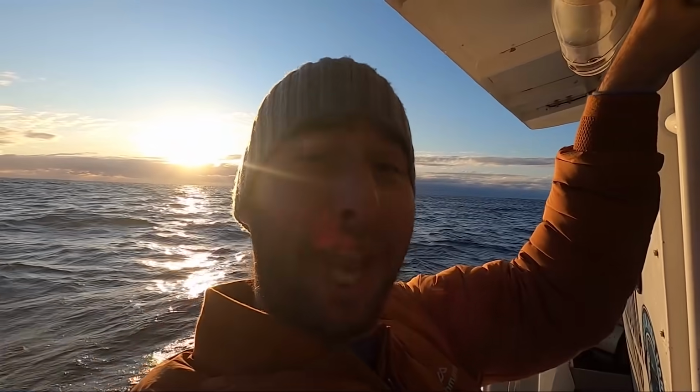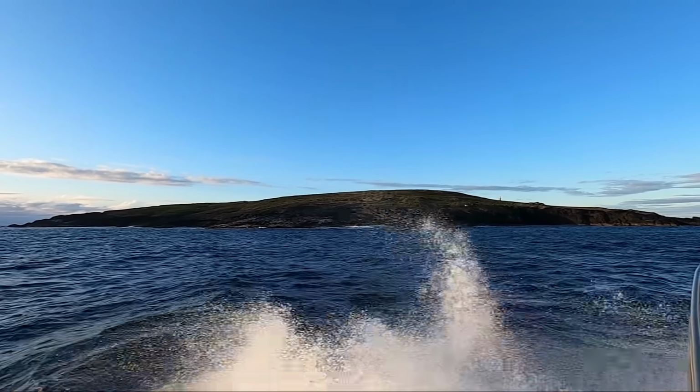We've got some dolphins swimming around the boat. We just saw a humpback pop up about 10 meters from the boat a moment ago, so there's a lot going on as we're just motoring out.